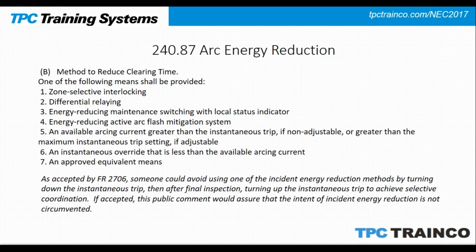If you look at the little note at the bottom, in the first revision, they decided that someone could avoid using one of these reduction methods by turning down the instantaneous trip. They would set the trip level of their switchgear, let's say, and their ground fault protection of equipment very low, and then after the inspection, they would turn it back up to make sure that they had achieved some coordination in the building. So they wanted to make sure that one of these seven methods was being employed so that we couldn't bypass the protection that our worker would need at the equipment.